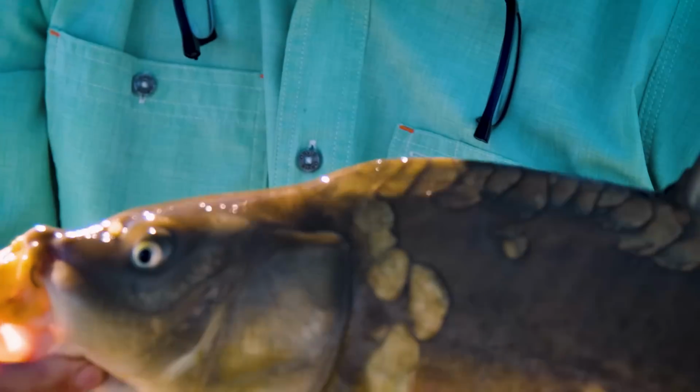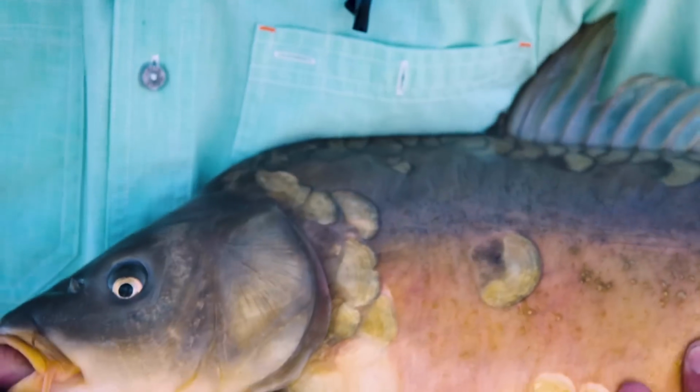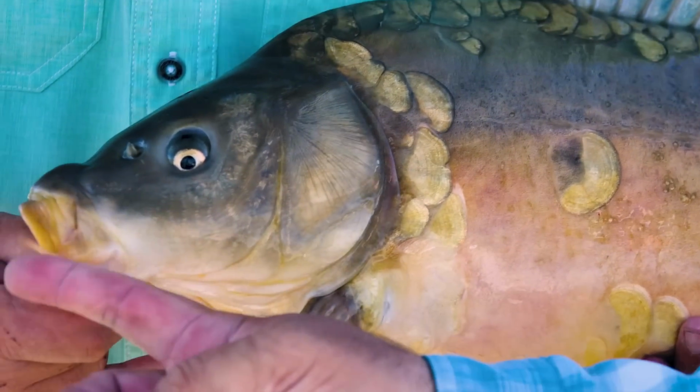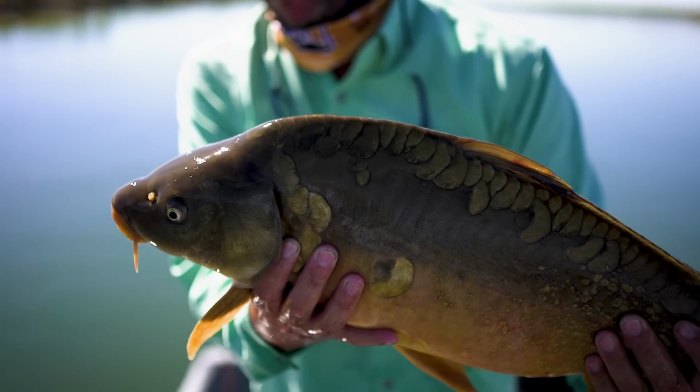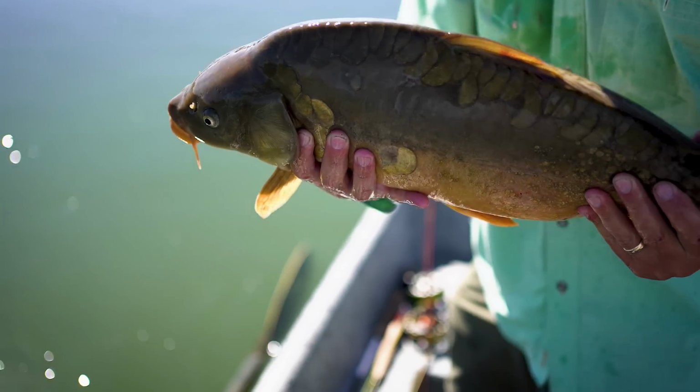What's really cool is this is how they, see the barbels right there? That's how they feel around for all kinds of little crustaceans and things. What a great fish. So fun.